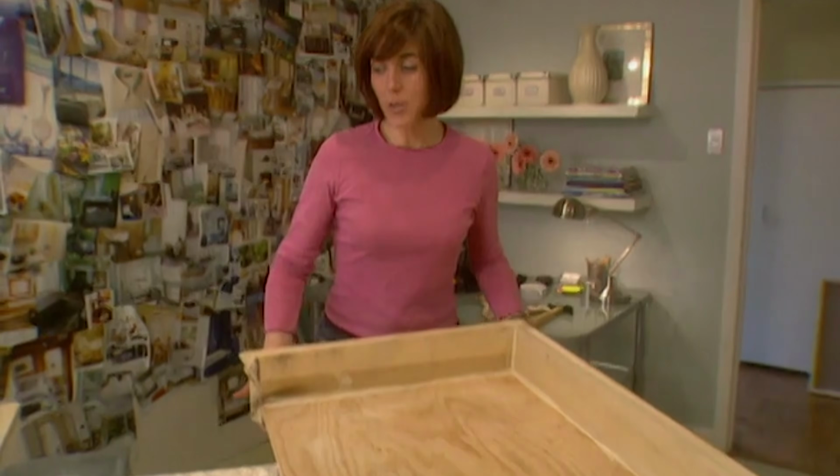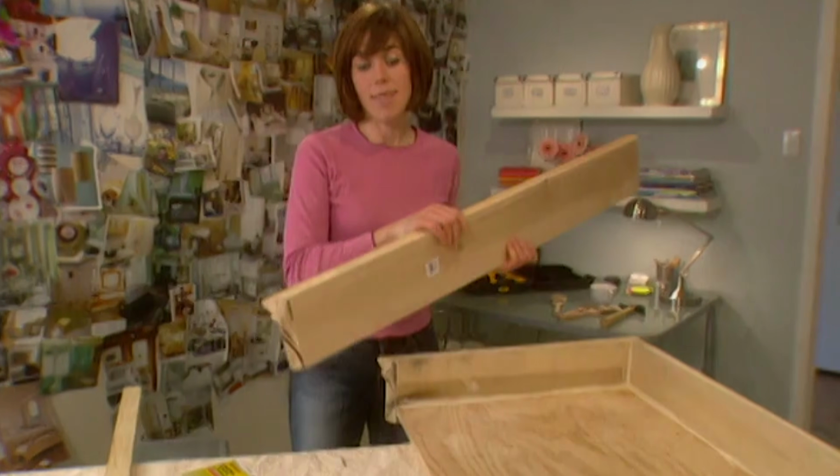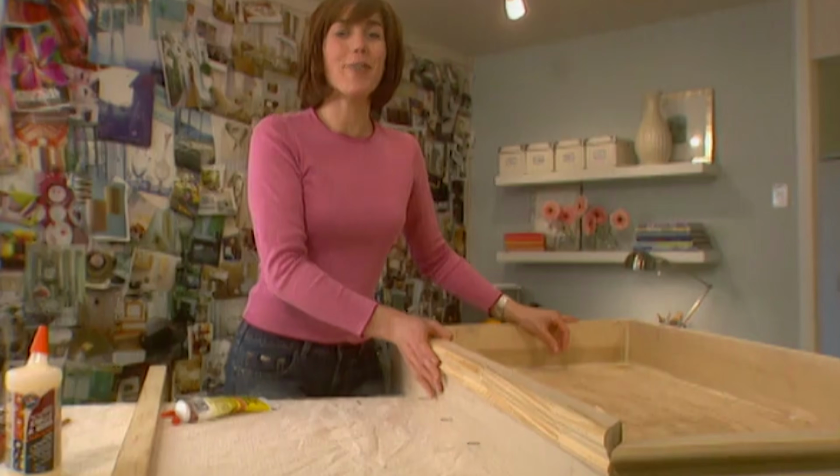Last thing I have to do is attach my final side, then it needs to be primed, and this will be going off to our client's sister, who will be painting this and turning it into part of the whimsical theme of the entire nursery.